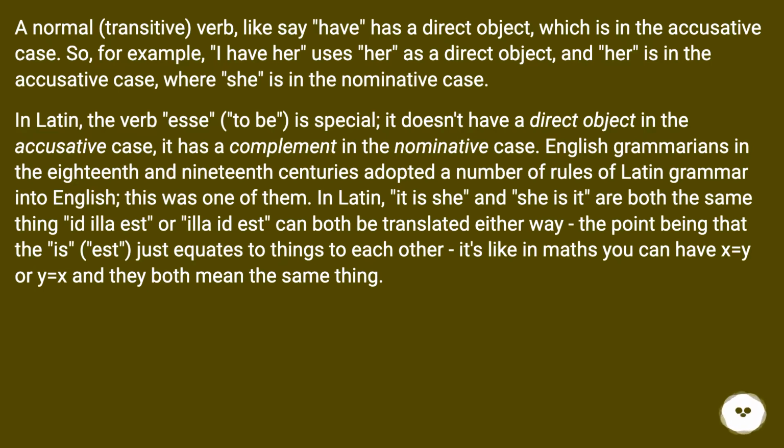English grammarians in the 18th and 19th centuries adopted a number of rules of Latin grammar into English. This was one of them. In Latin, it is she and she is it are both the same thing. Id illa est or illa id est can both be translated either way, the point being that the est just equates the two things to each other. It's like in maths you can have x equals y or y equals x and they both mean the same thing.